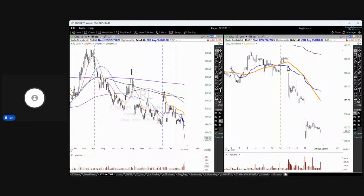They're both in downtrends. But I have to ask myself, does it mean it makes sense to short this? Not after it just dropped 30 points, 15% in the last week. I'm not going to short it down 15%. You needed to short it somewhere over here.